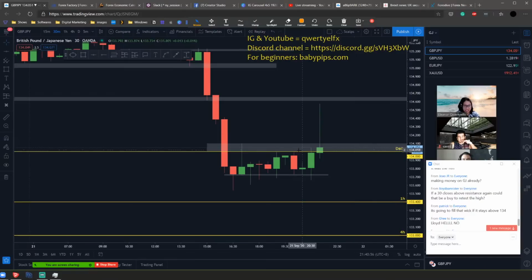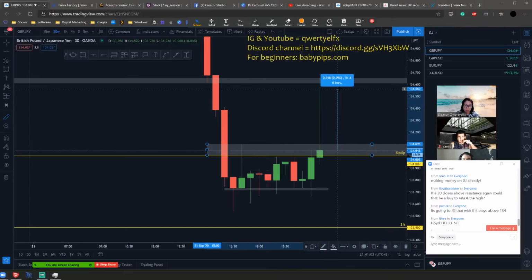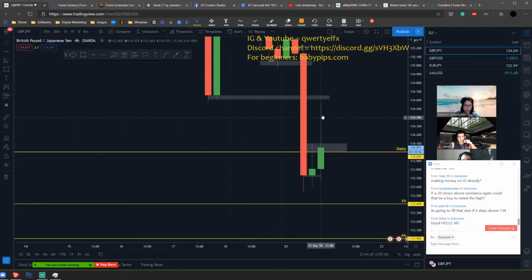Honestly, like I said, as long as it closes above, I'm gonna be watching it, because this wick fill is juicy. That would be trading the pullback off the 4-hour candle.